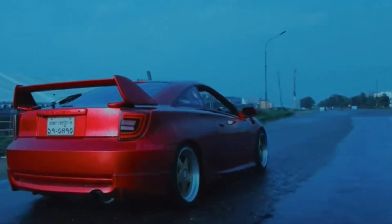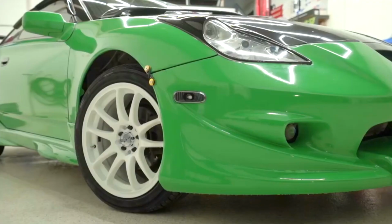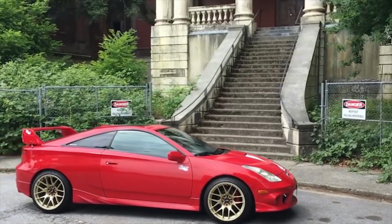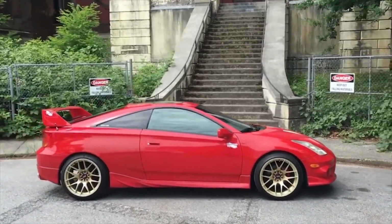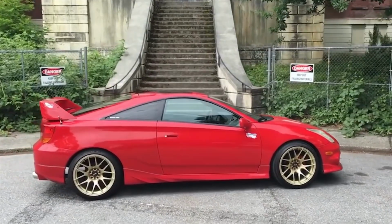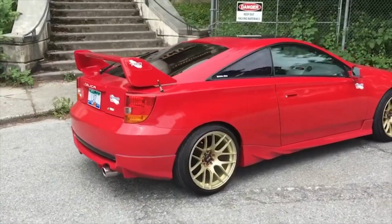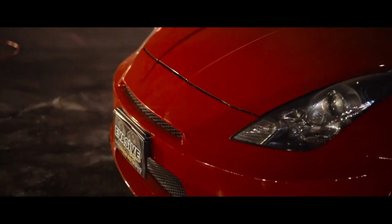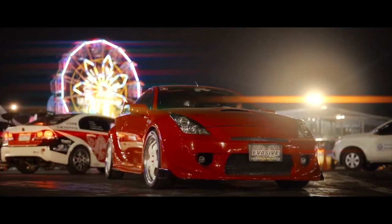Number 8. The Toyota Celica. The 7th generation Celica might be the JDM era's gentle touch, if there ever was one. It doesn't have the same flamboyance or volume as some of the other options. Instead, it quietly goes about its business and has an equally subtle appearance. But that doesn't mean it's dull, quite the opposite, in fact.